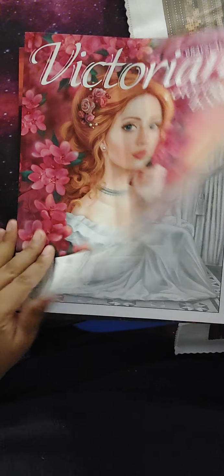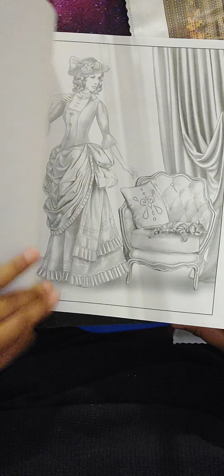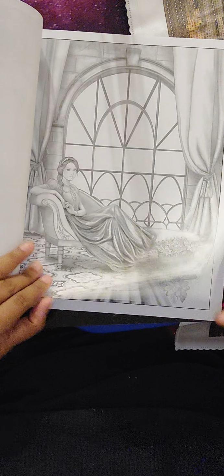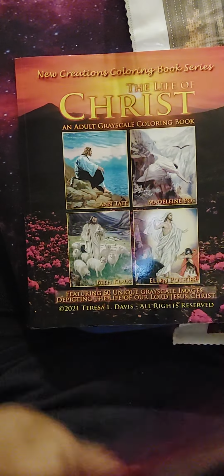Victorian coloring book, and it's like a Victorian era, and I love it. I love this. This is one of the first pictures I said I was gonna do. But yeah, I had another dog. This is, I love grayscale. So yeah, this is another book that I definitely got to get into because I love doing portraits. Trying to get better at doing them.